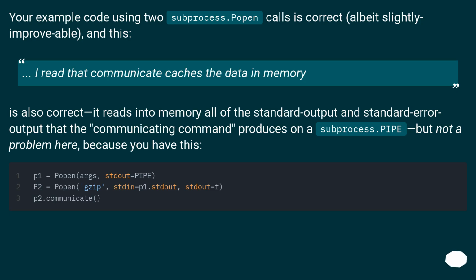Your example code using two subprocess.Popen calls is correct, albeit slightly improvable. And this: "I read that communicate caches the data in memory" is also correct. It reads into memory all of the standard output and standard error output that the communicating command produces on a subprocess.PIPE, but not a problem here, because you have this.